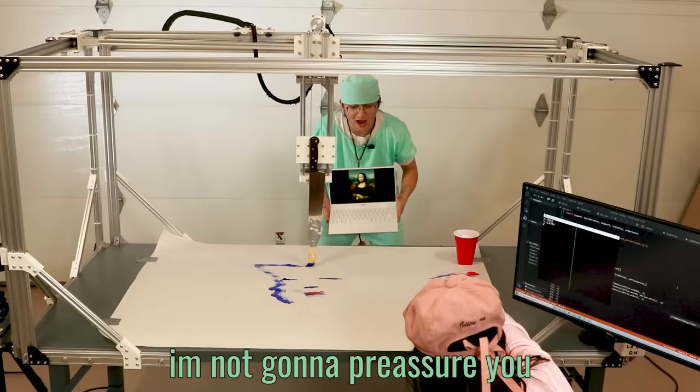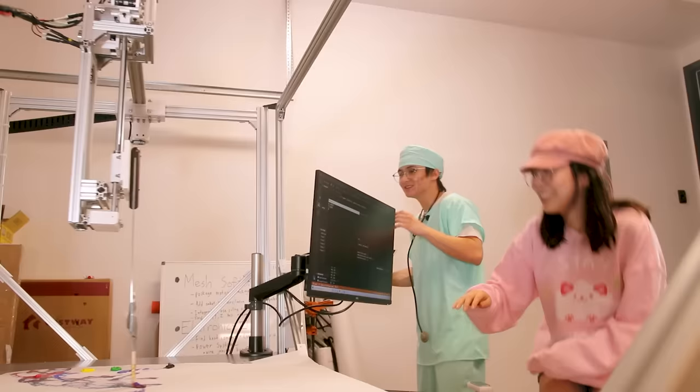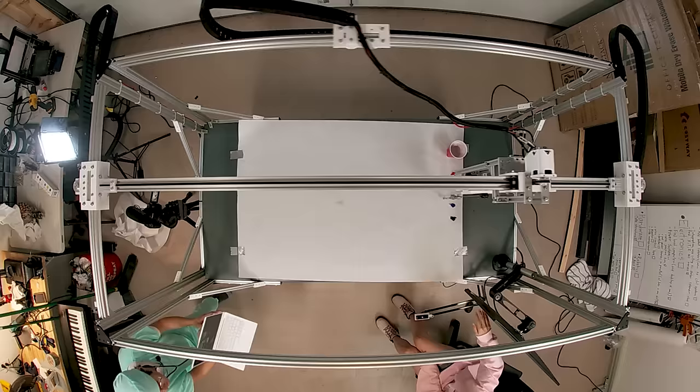I'm not gonna pressure you, but this is supposed to show how accurate my machine is. It'll reach the water. Let's see a Da Vinci try to do that.